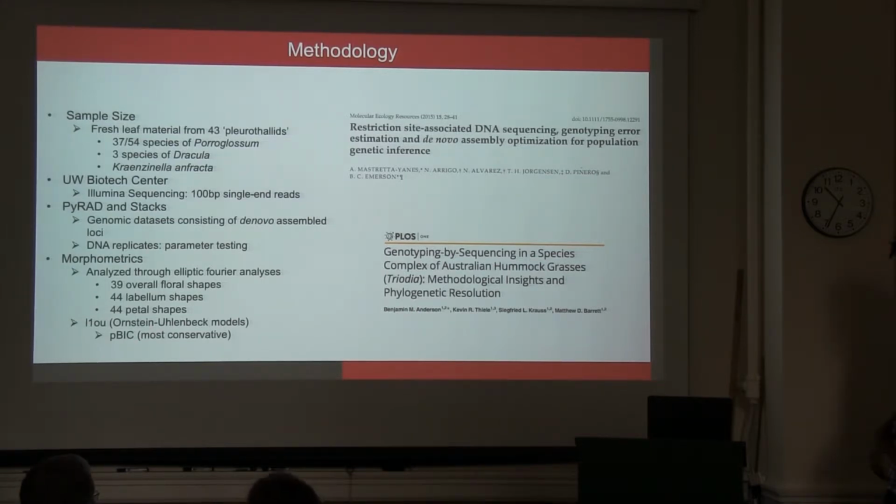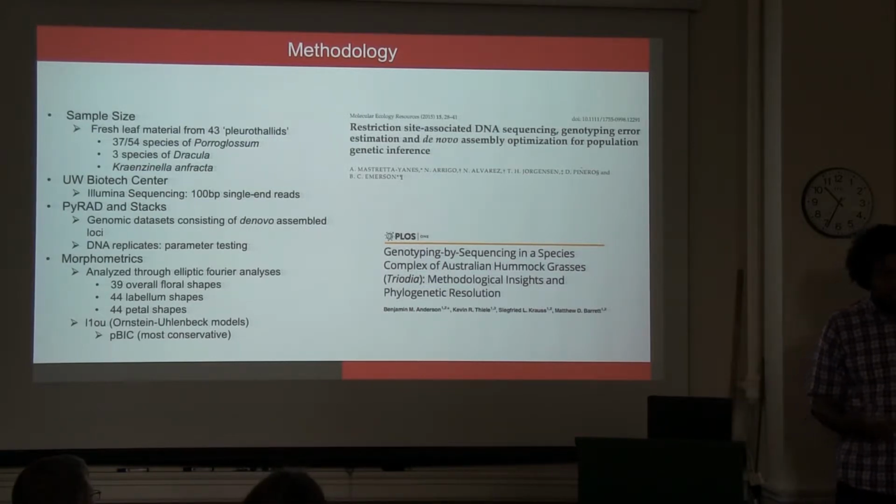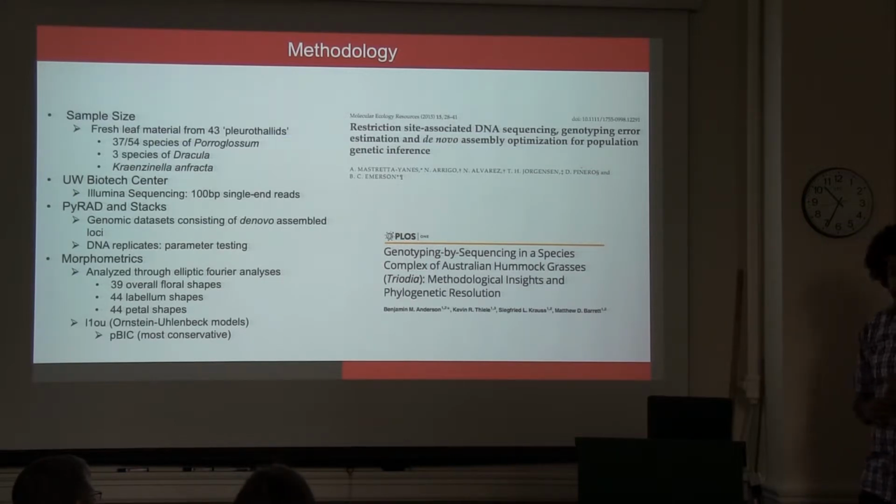And then I also used the l1ou package to see if I could detect any evolutionary shifts within the tree in terms of morphometrics. And I used the pBIC approach because it's considered the most conservative approach. The other approaches can give you a lot more shifts. However, the paper described that a lot of those shifts can be false or pseudo shifts. So just to be on the safe side, I used the most conservative one, even though it gave me a lot fewer shifts than looking at the other ones.